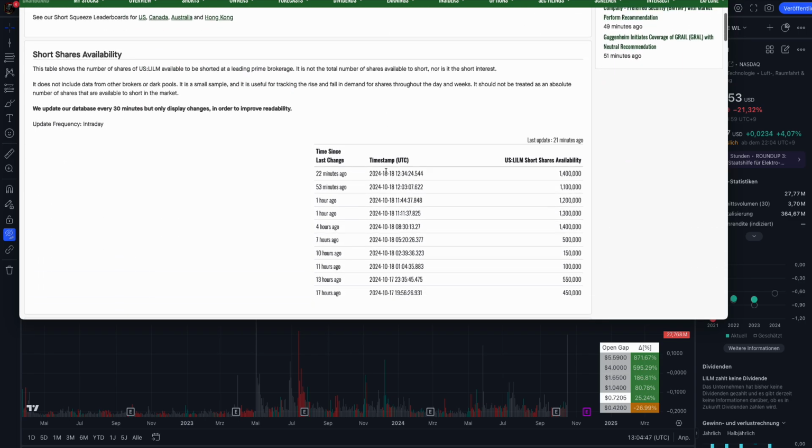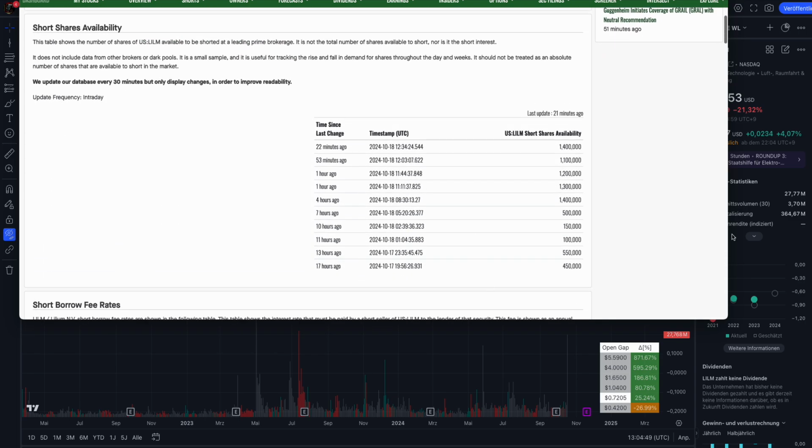So what I want to show you is this. We have an average trading volume of 3.7 million shares. This is now the average trading volume for Lilium when you look at the 30-day average.